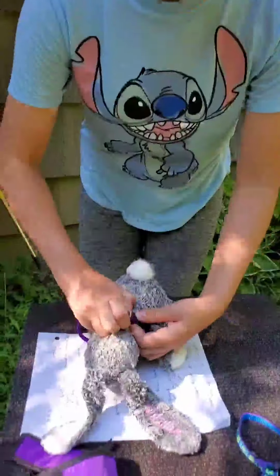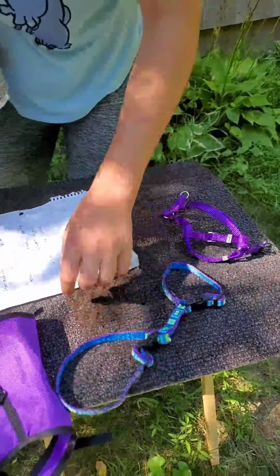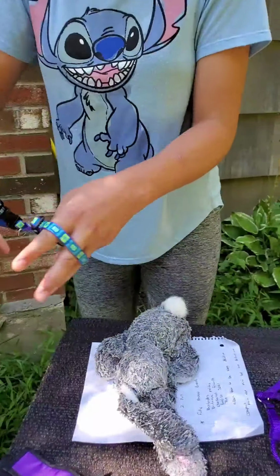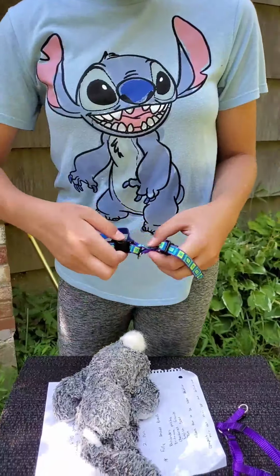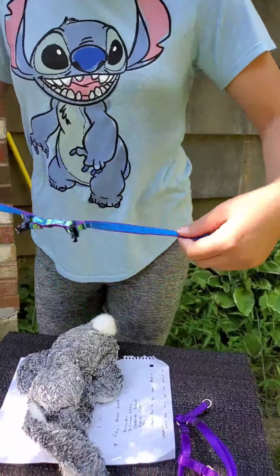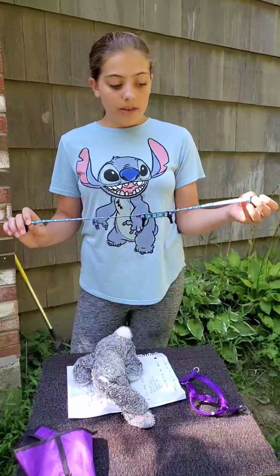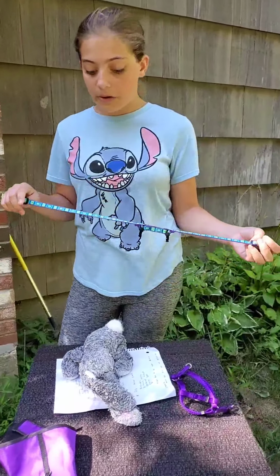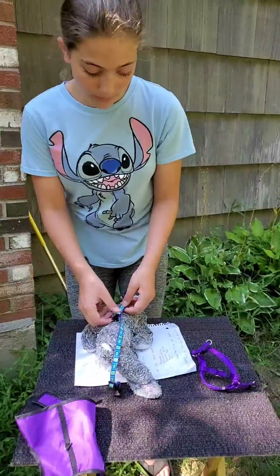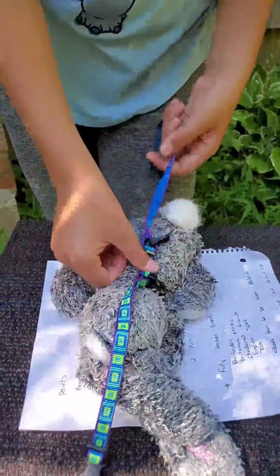And now I'll show you the H collar and harness. It's called an H collar and harness because it's shaped like an H, like this. So first you take it apart like this, and you have the long part and the short part. The short part goes around the neck, and this long part goes around the body. So you want to line it like this on the back, and make sure it's not all tangled.